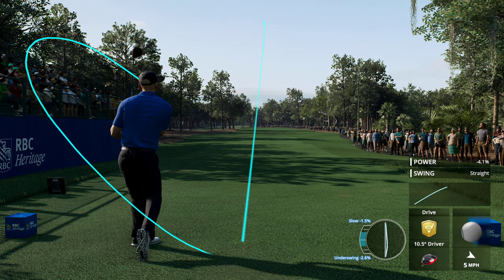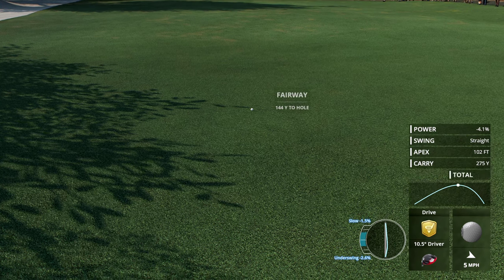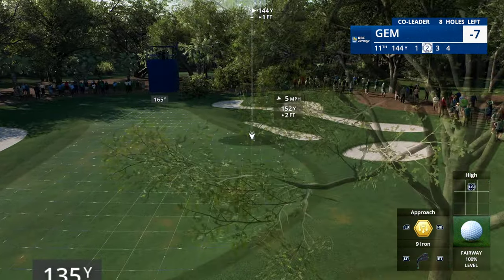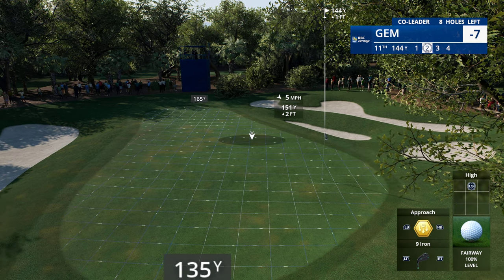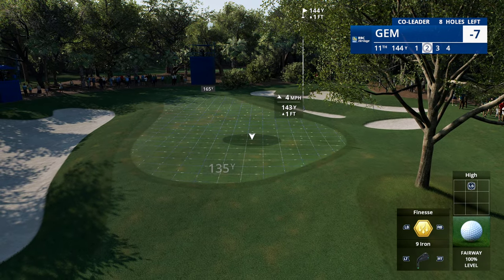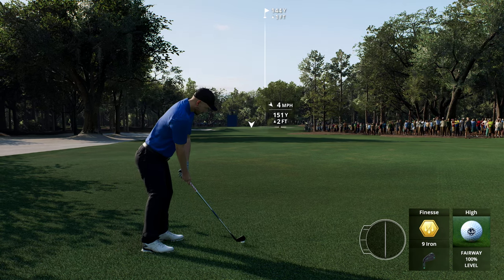Oh, that's a bit slow and an underswing. I was hoping to get a bit closer there, so we can probably go with a 9-9 or something in. Oh, we have got a 9-9, so we should be good if I put loft on it. Should get over that tree. Do I want the approach? Let's go with the finesse. Loft. Yeah, that'll do. That should spin back towards the hole, I think.